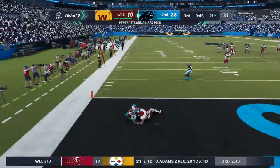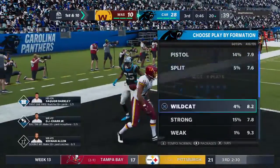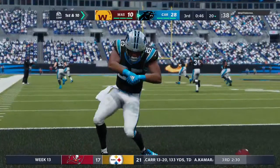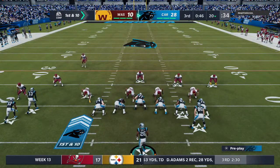And it's intercepted at the goal line. Picked off by David Long. And a big turnover there as his guys will get the football back. Panthers take over 1st and 10. The Panthers out there and ready to begin their next drive.